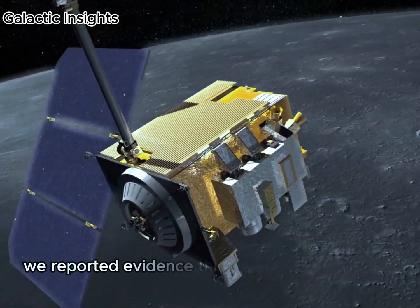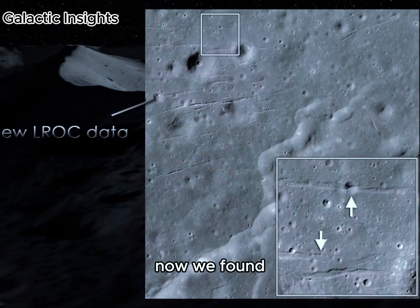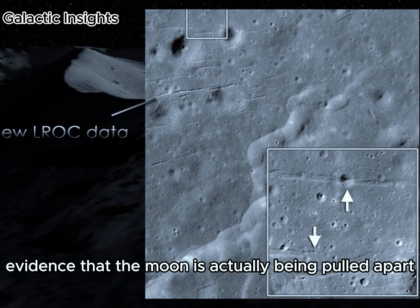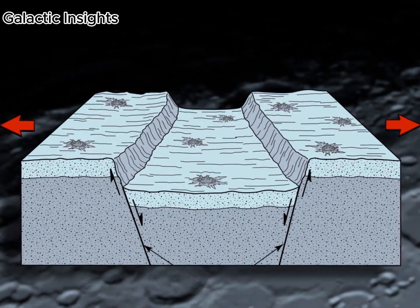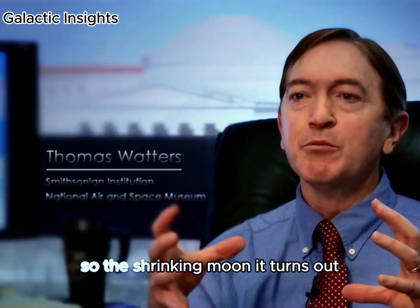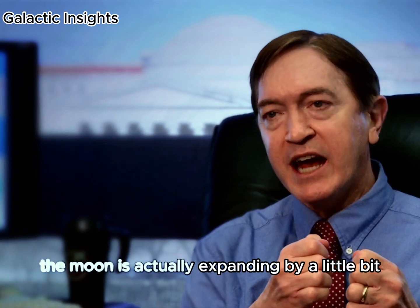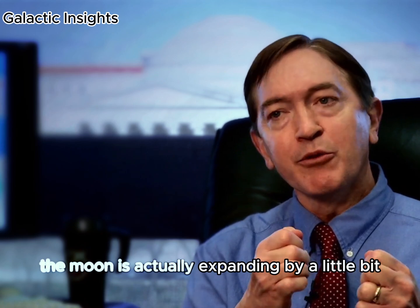Two years ago, we reported evidence that the Moon is shrinking. Now we've found evidence that the Moon is actually being pulled apart, forming features called graben. So the shrinking Moon, it turns out, is not shrinking everywhere. Some places the Moon is actually expanding by a little bit.